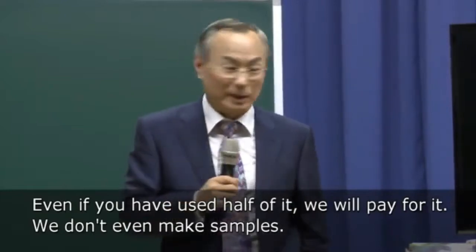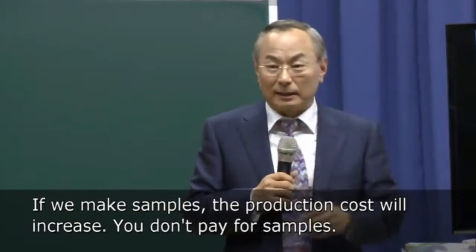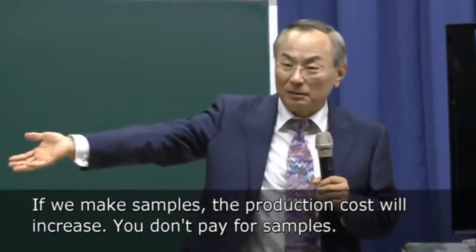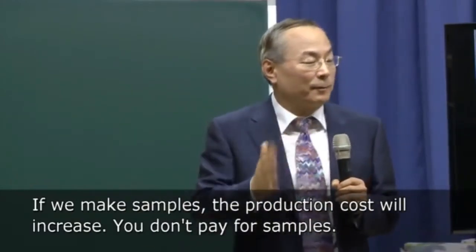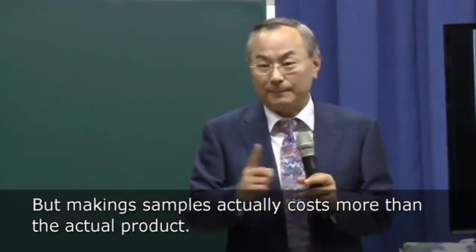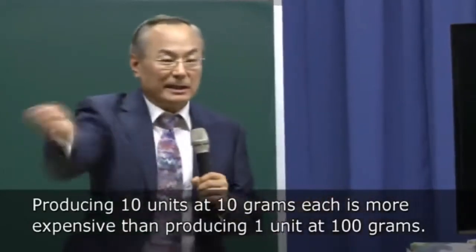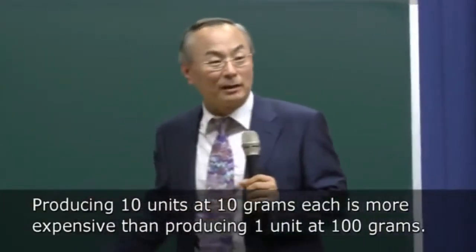We don't even make samples. If we make samples, the production cost will increase. You don't pay for samples, but making samples actually costs more than the actual product. Producing 10 units at 10 grams each is more expensive than producing 1 unit at 100 grams.